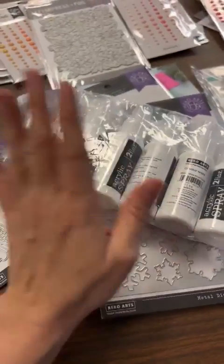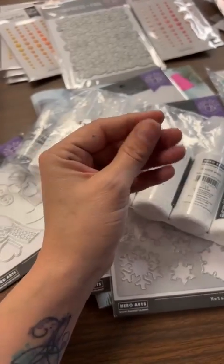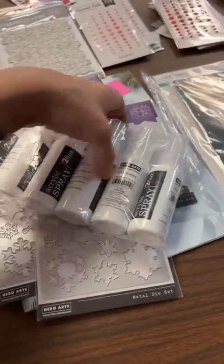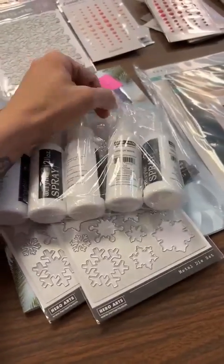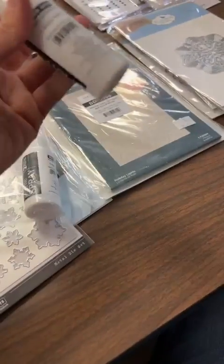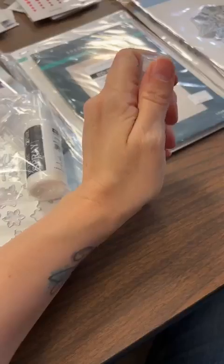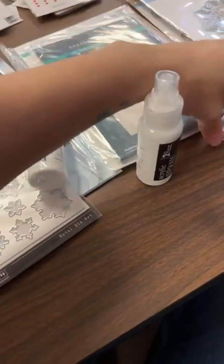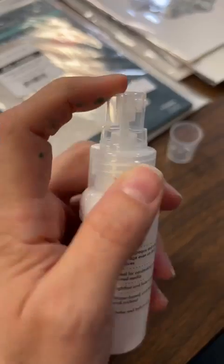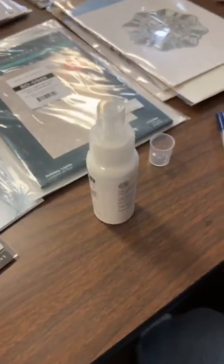And we have brought in some of the little pots of the real thick acrylic paint from Spellbinders that you use a fan brush with. Well, Hero Arts went one step further. So it's opaque, okay? And this guy is full. And it's going to do a great little sputz effect, because look at your sprayer on here. It's a different little spray mechanism, so you're going to get more sputz on it.